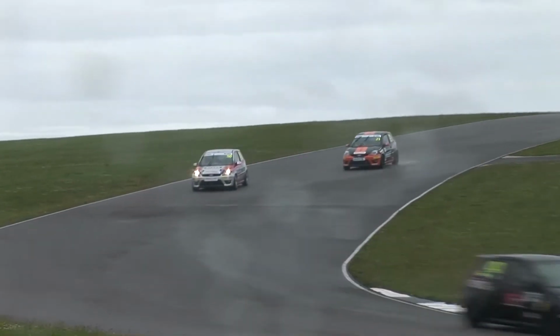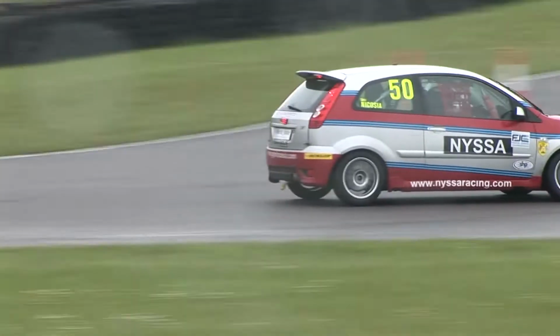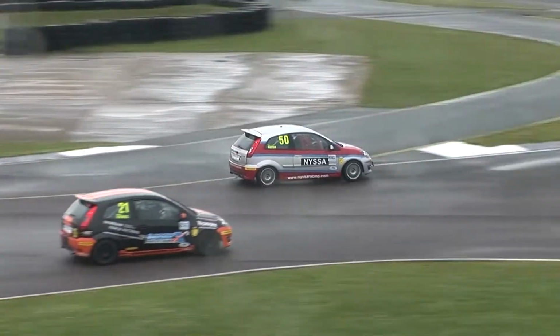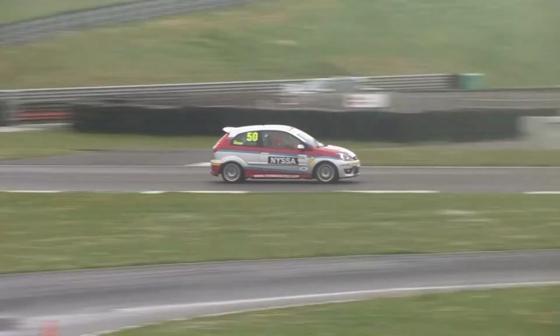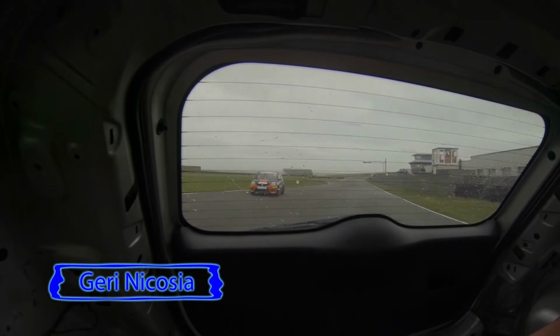So Edwards chasing hard. Started his season with 7th and 6th at Silverstone. Geri Nicosia has not been off the podium so far, so this is going to be a disappointment. Oh, and off he goes! He's off the track. And when he's fighting those tyres, remember, he's got the semi-slick set up, and Nathan Edwards still challenging him hard. And I think Geri was probably affording himself a look in the mirror.